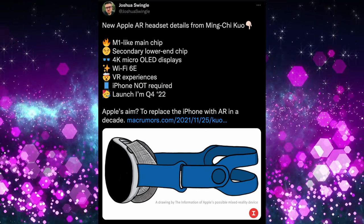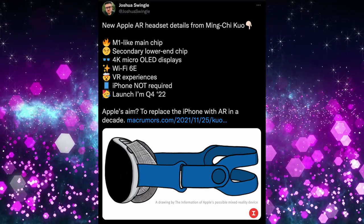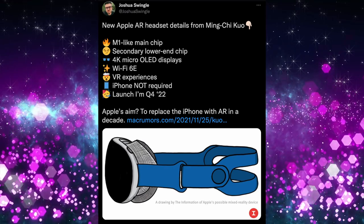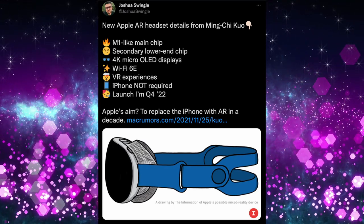And if Apple does this, and there are devices like this already on the market, don't get me wrong, augmented or virtual reality, there are tons of them out there. But if Apple does it, this is where you're going to really see a lot of push, a lot of growth in this, because so many people love and trust Apple products, especially on a grand mass scale, not just in America, it's everywhere. So this is really going to push the envelope. I'm really excited for this.